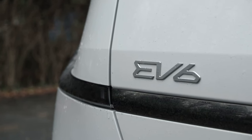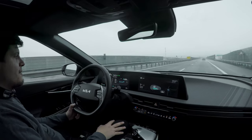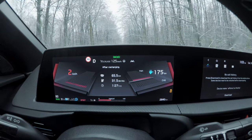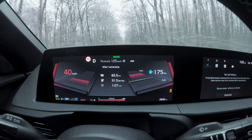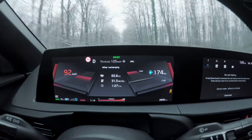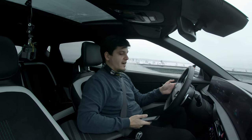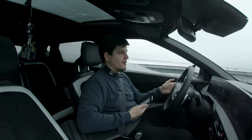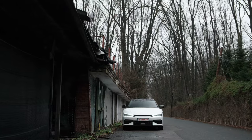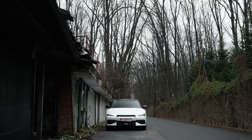My tester is the rear-wheel drive only, as I said, and the rear motor in this vehicle makes 225 horsepower and 350 newton meters of torque. It will sprint to 100 kilometers per hour in 7.3 seconds, and all versions of EV6 top out at 185 kilometers per hour or 115 miles per hour. Even the 325 horsepower version also tops out at the same speed. So this car is fully loaded.